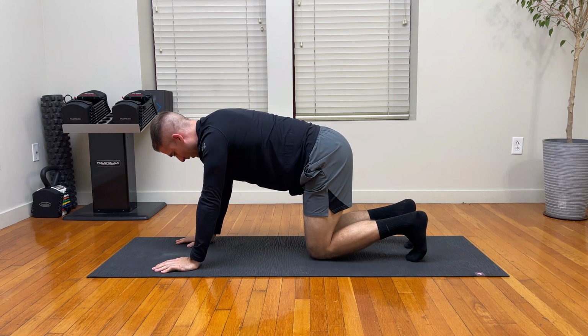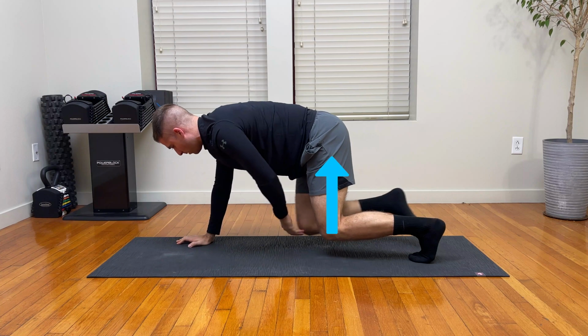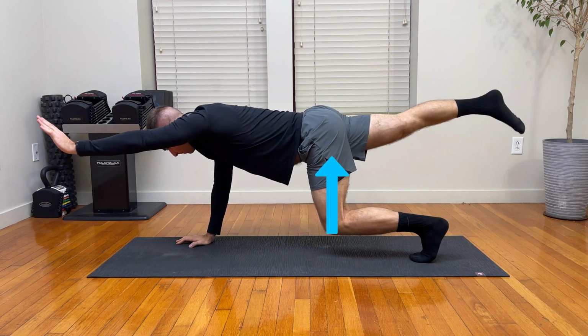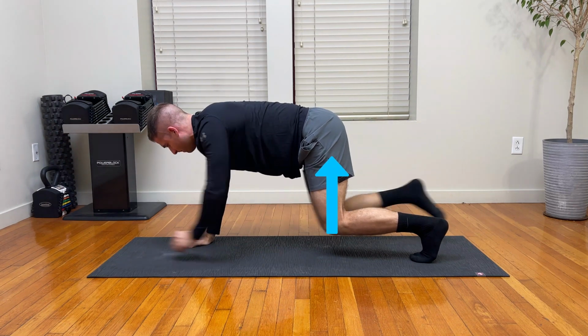As a final progression, you can lift both of your knees off the floor by an inch while performing the movement. By removing a point of contact from the floor, this will dramatically increase the instability of the exercise and the activation of your core musculature.